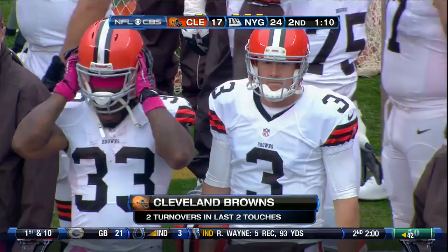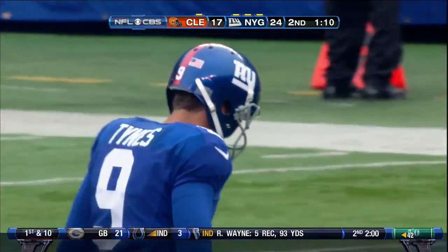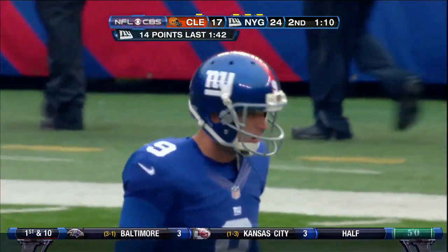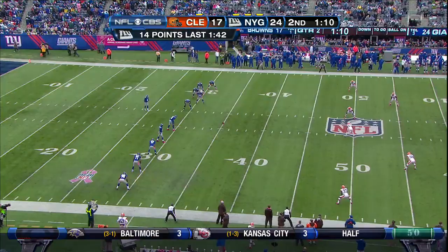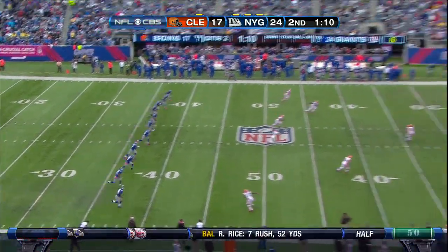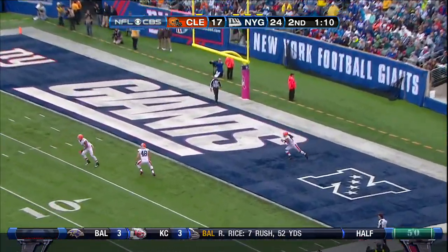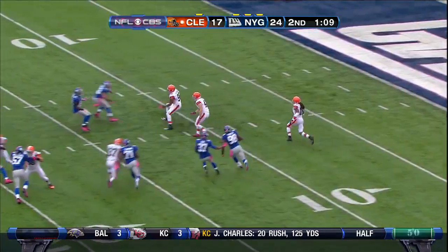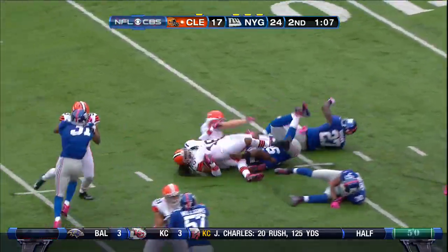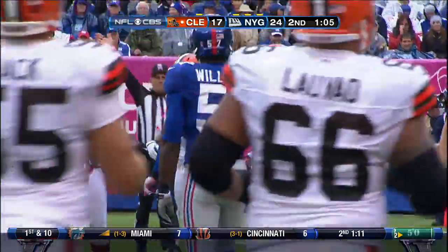That won't fly. Those 2 turnovers have helped the Giants score 14 points in the last minute 42 seconds. An interception and then a fumbled kickoff return. And Cribbs will return this one from about 8 yards deep. Brought down across the 15 at about the 17-yard line.